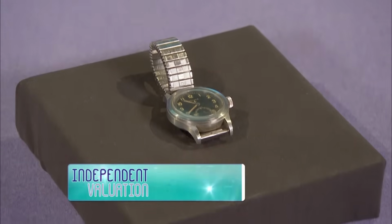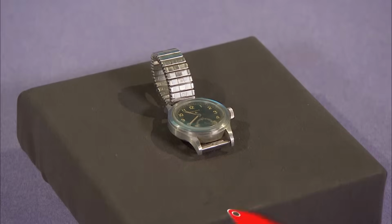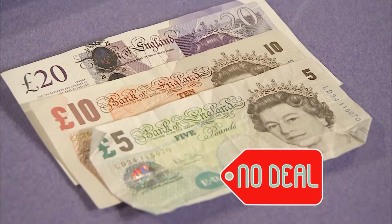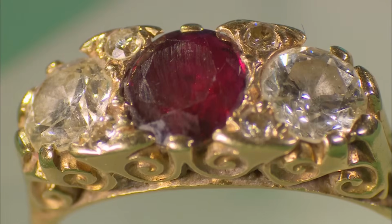Well, if that's your final offer, I think I'll take it to auction. Well, good luck in auction, and I hope you do very well with it. Thank you. May I ask what you paid for it at the car boot sale? Just £5. £5. Well, let's hope it makes you a lot of money. Stephen, I hope you know what you're doing. That would have been a £30 profit there. Find out after the break if he's made the right decision.